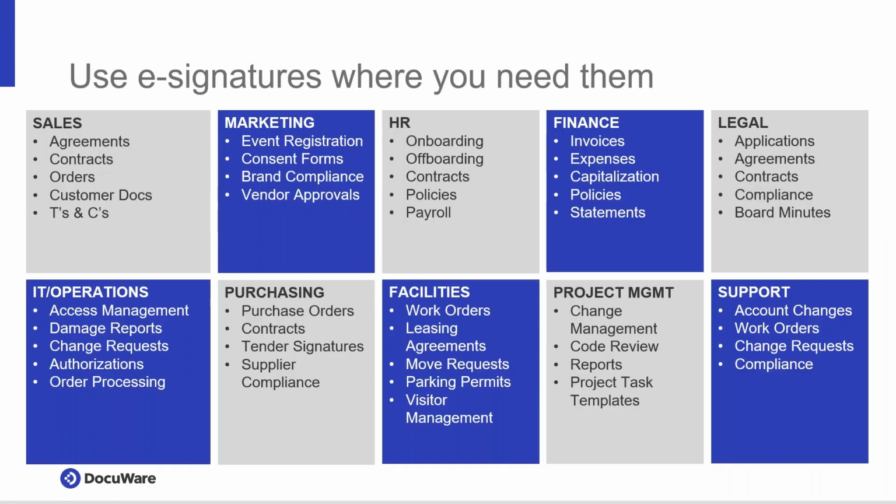The use cases that we've seen for electronic signatures really run the gamut of any use case that could be in any environment. There's sales, marketing, HR, facilities, project management, support, legal, way beyond all. We see contracts, proposals, compliance. All of these could benefit from electronic signature processing.